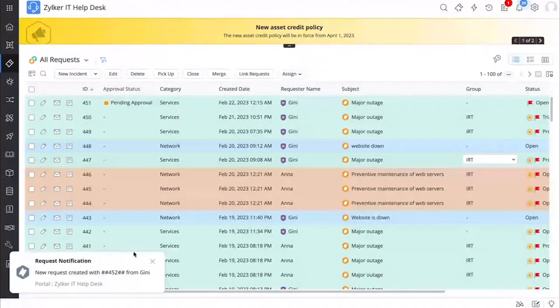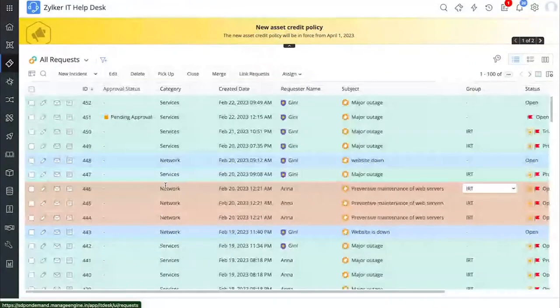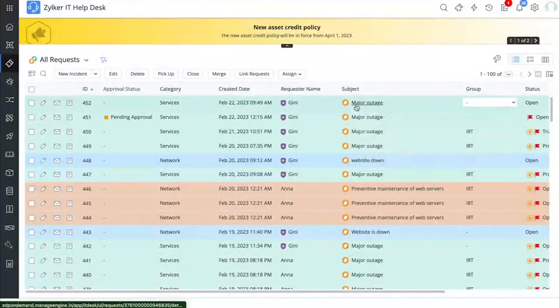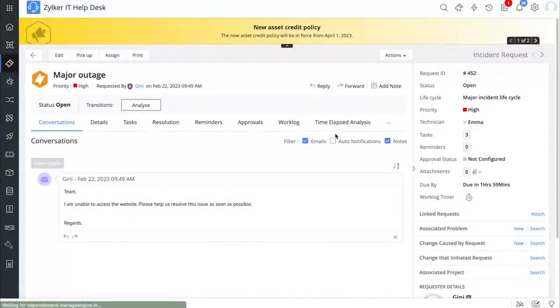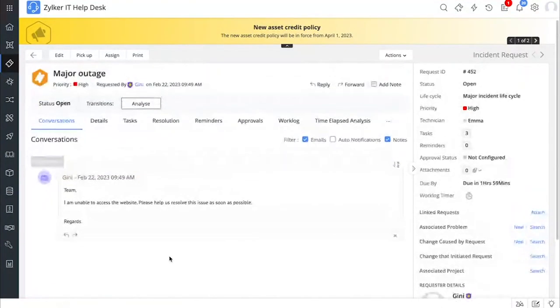So this is the technician portal, and under the request list view, let us have a look at the ticket that we just created as an end user. So this is my ticket workspace, and as a technician, I get to perform a lot of different functions to resolve this ticket. Under the conversations tab, I can directly converse with the end user without toggling different windows.